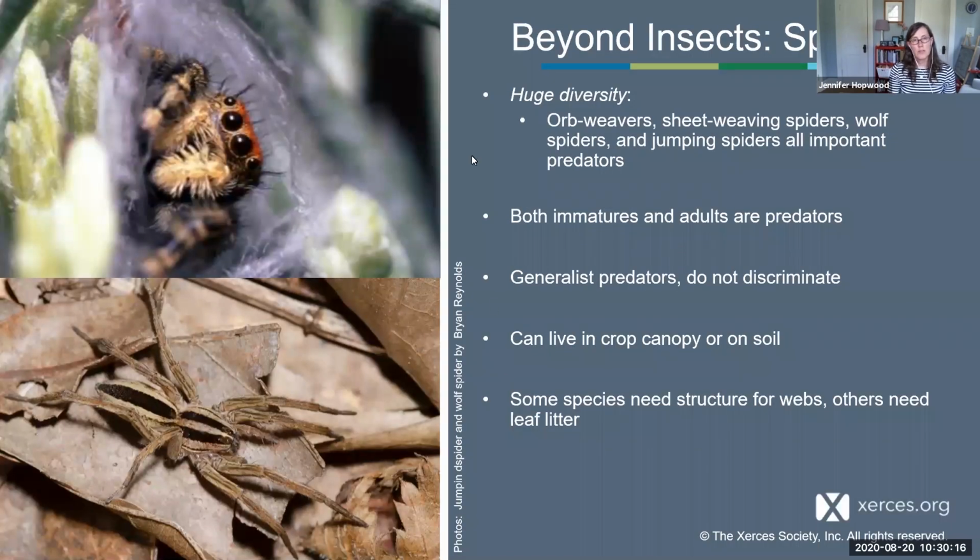All right, and so lastly, although I'm not able to really do them justice, I wanted to mention how important spiders are to conservation biological control. There's really huge diversity of spiders out in our world. Some of the most important groups for biocontrol are orb weavers that build those beautiful giant spider webs that we start to see this time of year, sheet weaving spiders, which build sort of crazy webs across grass, jumping spiders, which you can see here, and wolf spiders.